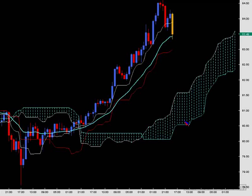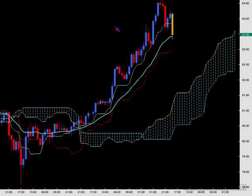Two, the Kumo structure has been pretty stable, and the trajectory has been stable. Very good, very important points. Trajectory and structure have been stable. So there are some good overall structural properties from an Ichimoku perspective on the Aussie yen. However, there is this thing called price action, particularly very recent price action, that has been somewhat impulsive to the bearish side. And let's zoom in on it.